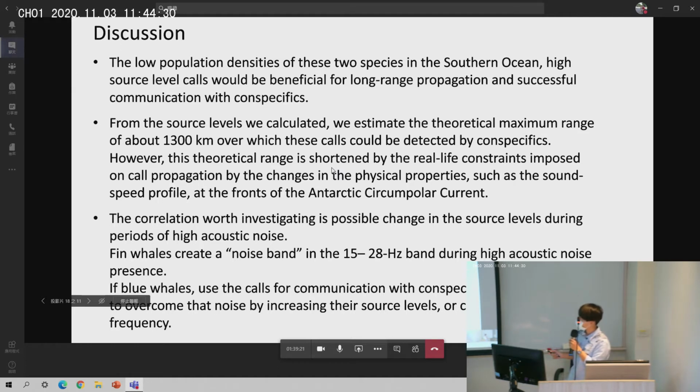From the source level we estimate a theoretical maximum range of about 1,300 kilometers over which this call could be detected by conspecifics. However, this theoretical range is shortened by real-life constraints imposed on call propagation by changes in the physical properties, such as the sound speed profile at the front of the Antarctic Circumpolar Current.